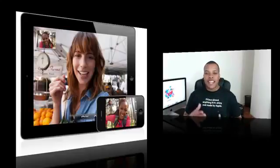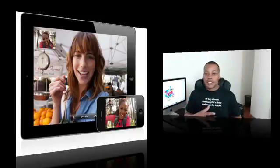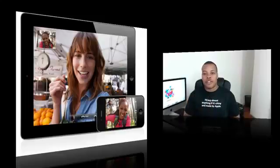Now, regarding FaceTime, they didn't announce any new features for it, but now it will be able to be used over cellular signal. So some carriers may allow you to use it over 3G and 4G LTE in the upcoming future. Then they also talked about some of the new things you can do with the phone app.